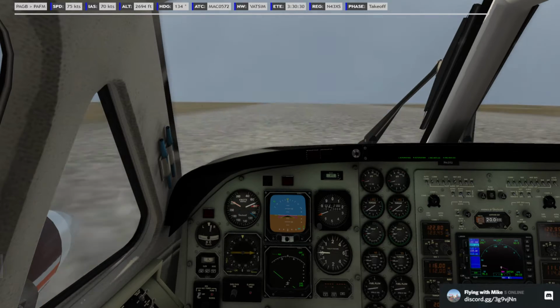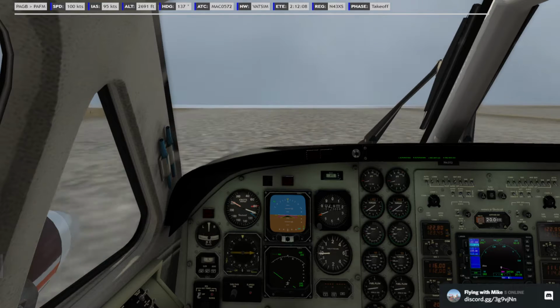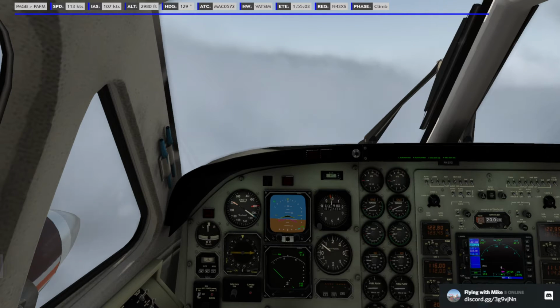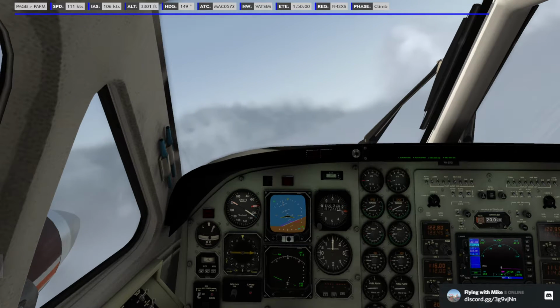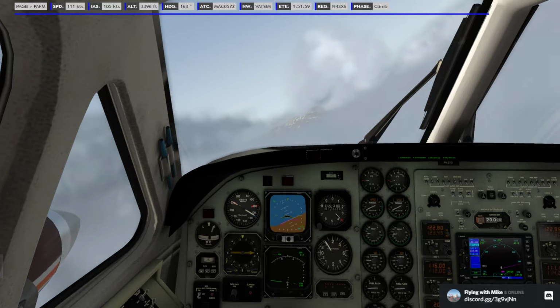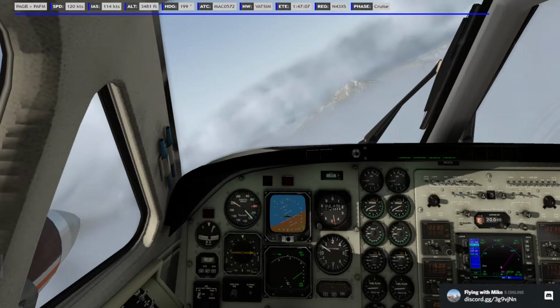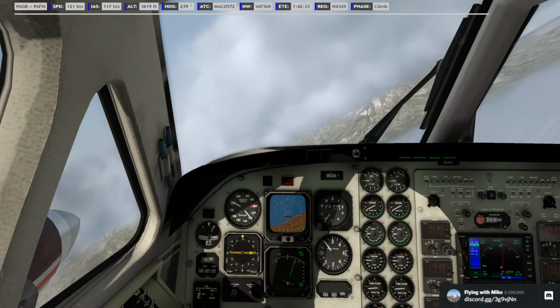All right, there's 80 knots. V1. Rotate. V2. And I'm going to go ahead and start my turn, mainly because, as you just saw, there are mountains right here. Then I'm going to turn that flight director on. Actually, I believe I've got us at around 270. See them now.